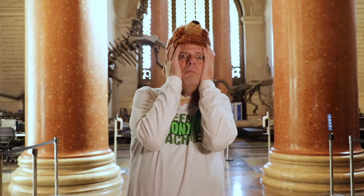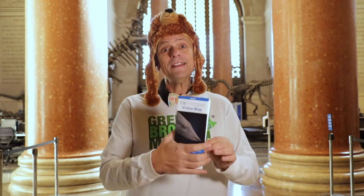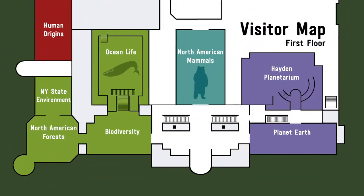Wow, I never knew there were so many things in the museum. I wonder, how are we going to find the brown bear? What about a map? This museum is so big that the museum provides a map to every visitor to find what they came to see. Let's take a look. This is a map of the first floor.